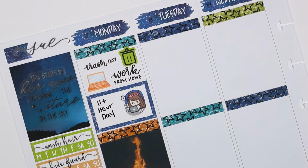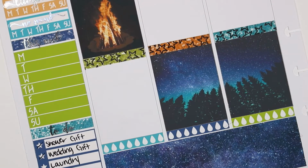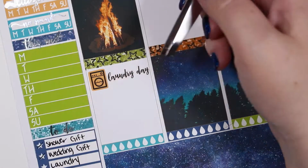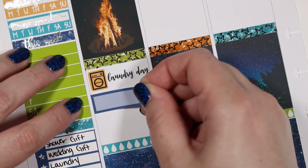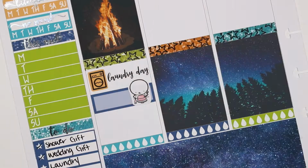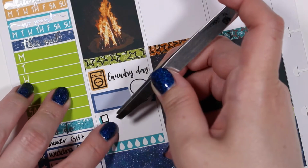Then I wanted to mark that it was kind of a long day, so I used a very tired nighttime working girl from Stationery Heaven. I'm not sure if they're still open. I think it's been a while since I've purchased from them, but if they are, I will of course link their shop down below. For this week, I did try to focus on using the icons that came with the kit and pretty much just everything that came with the kit because I really love how it turned out.